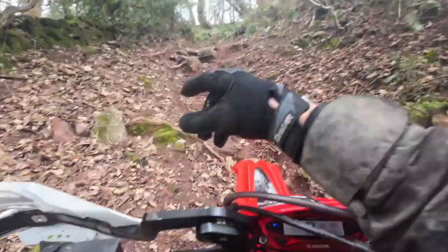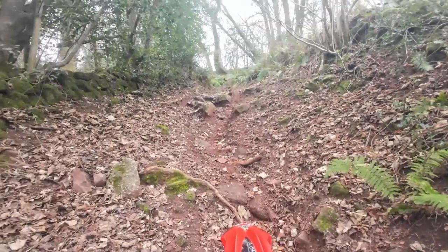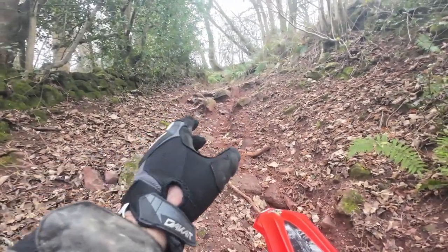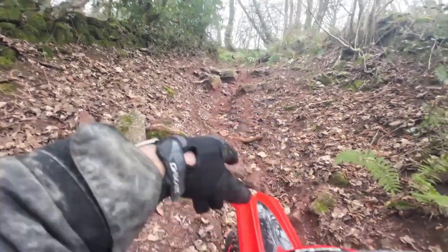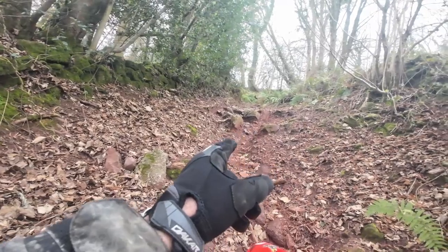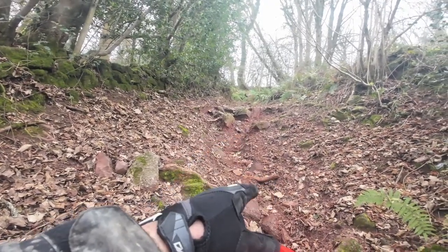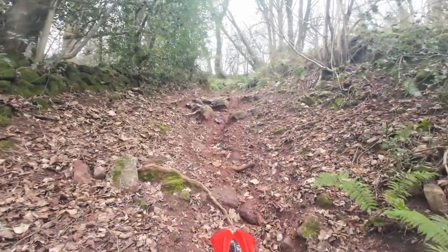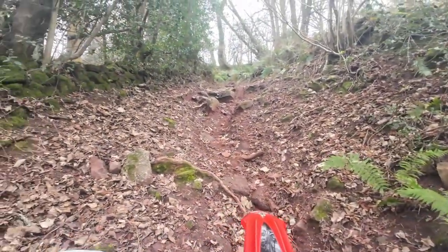We normally go to the left. Let's cut the engine. We normally go to the left, and we got those rocks there. But I don't know what's been up here, but you can see that another line's been created. There's a rock in front of it. It's first gear jobby. Let's have a go.